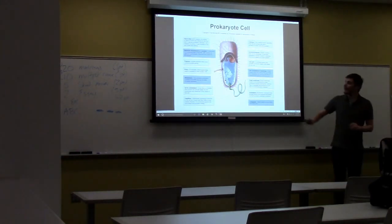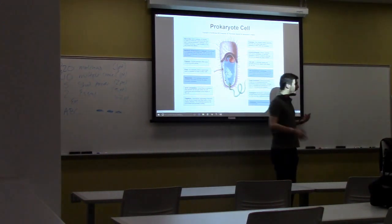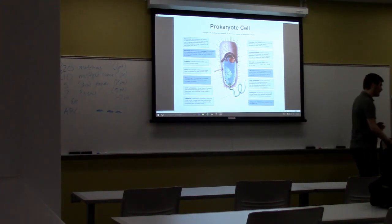This is another good slide if you are more of a picture person. You can actually see where things are. And this also has the nice one-sentence definition to go along with each structure.